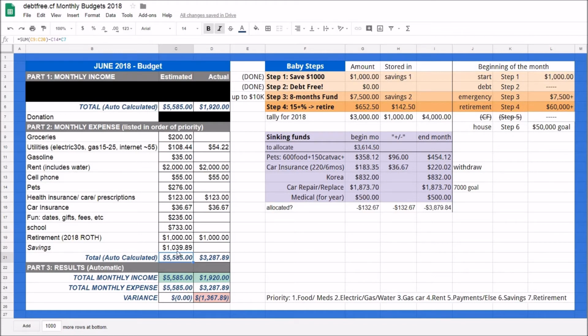Now, it is a good idea to prioritize savings and pay yourself first if you know that you're going to have extra. I count maxing out my Roth IRA as soon as I can, so getting that done in the first half of the year, as paying myself because it's paying my future self. And then after I've taken care of all of that, the savings category becomes the priority rather than retirement because I can't contribute anymore.